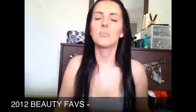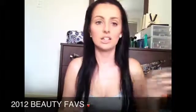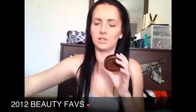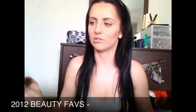It smells so good. But ever since I did get my NARS stuff, I have been using Laguna a little bit more than this, but out of the bronzer in this and out of Laguna, this is my favourite out of all of them.